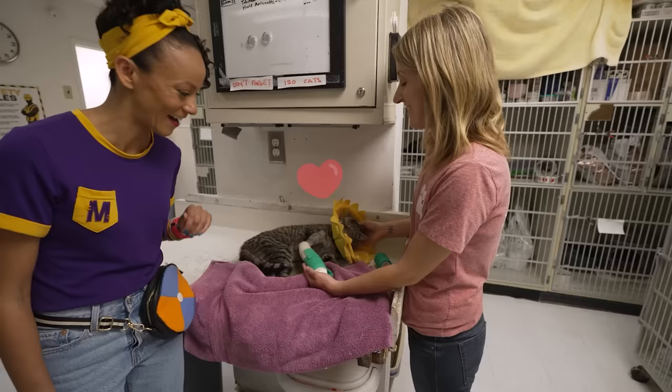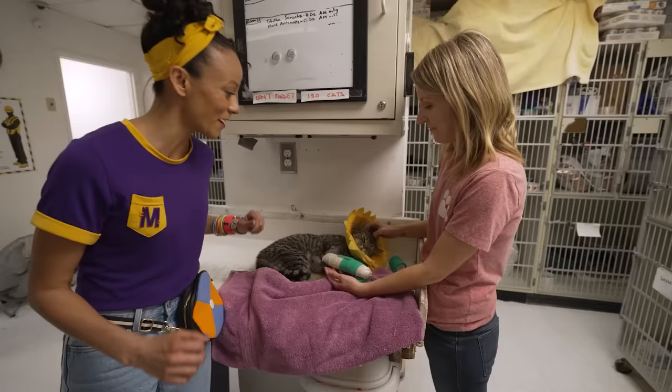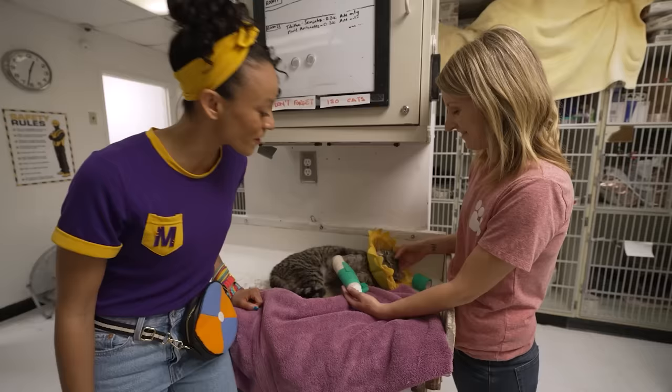She's purring really loud. Cats purr when they're in a great mood, right? Aw, and why is she wearing a big yellow flower? She looks super cute, and yellow's one of my favorite colors. So that's an e-collar, and it keeps her from taking her bandage off. Oh, that's so smart and super cute. Are there other cats that we can see? There are. Oh, let's go see some more cats. Feel better.